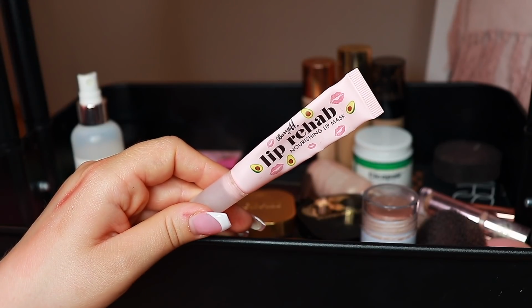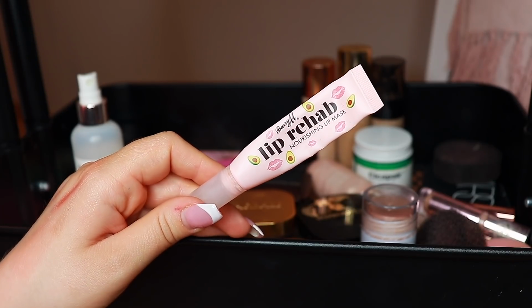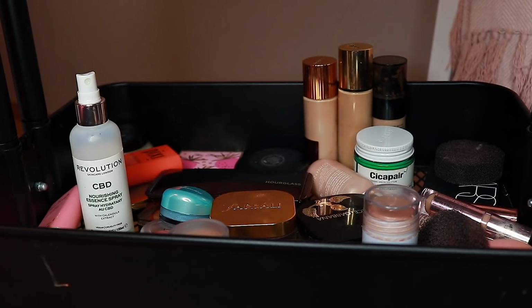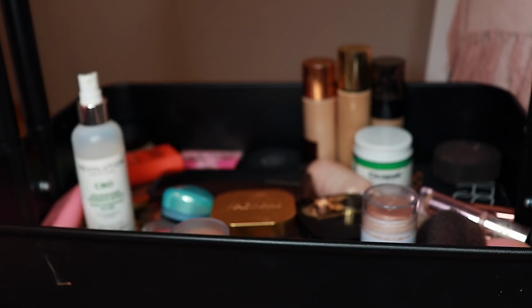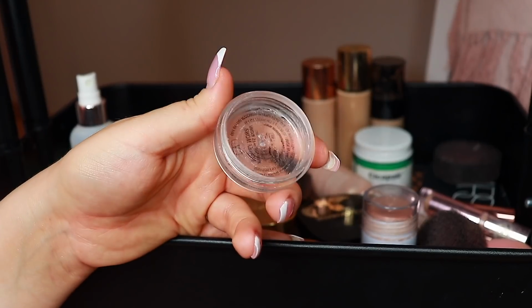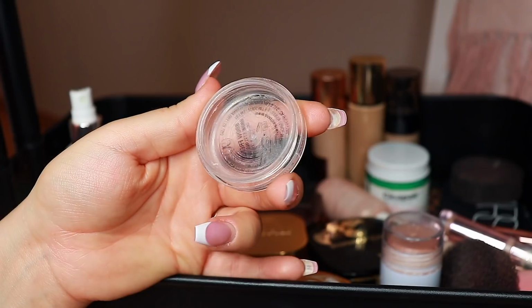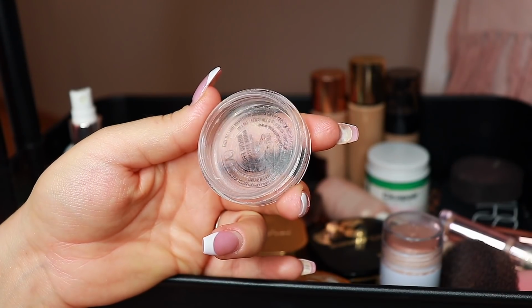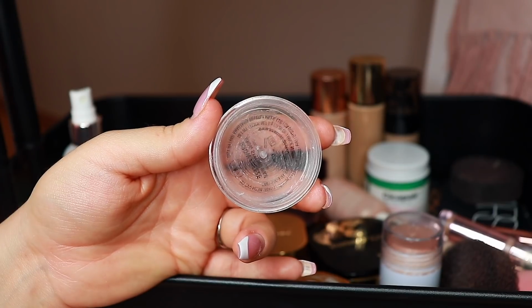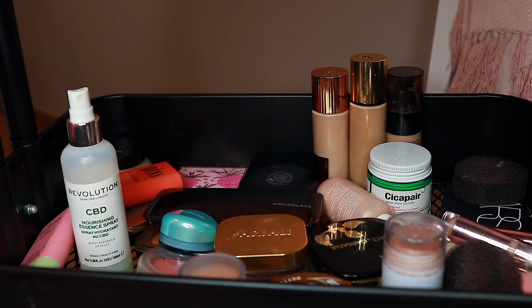I finished up this one. This is just a lip rehab, like a lip treatment, a lip mask from Barry M. Super affordable, super amazing, definitely a recommendation. I finished up a small setting spray from Urban Decay, just me trying to go through my samples. I finished up my brow freeze, which a lot of people were pretty upset about on Instagram when I featured it because they said that it just launched, but no, it launched in January of this year. So I promise you guys, I don't dig through my makeup. That would be such a waste of money. But I'm happy to see it go because some days it worked perfectly and some days it just didn't work at all.